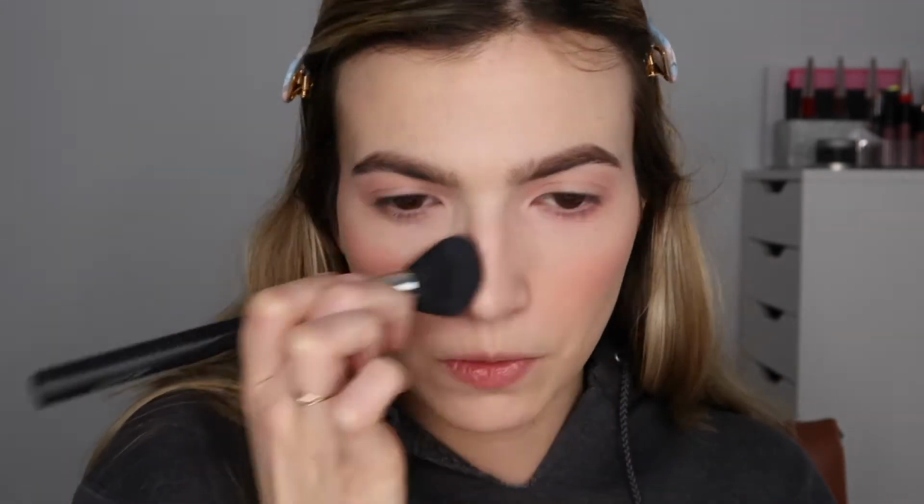And I'm just pouncing it because I'm trying not to move that foundation underneath. I'm gonna bring it over in the nose like this. Look how pretty that is. We just look so flushed. Another one of my favorite products ever.